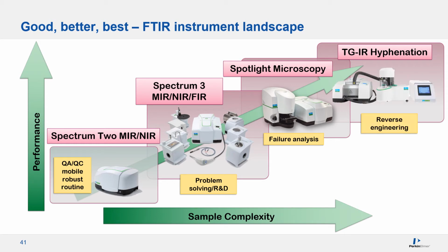Sometimes a single instrument or technique doesn't yield the depth of information or insight that you need. So researchers turn to hyphenation, which allows you to acquire valuable information from a single instrument or a single measurement. PerkinElmer's single vendor solution for hyphenation greatly simplifies the experience and reduces the need for extensive training and support. Both platform FTIRs can be coupled with our thermogravimetric analyzers.